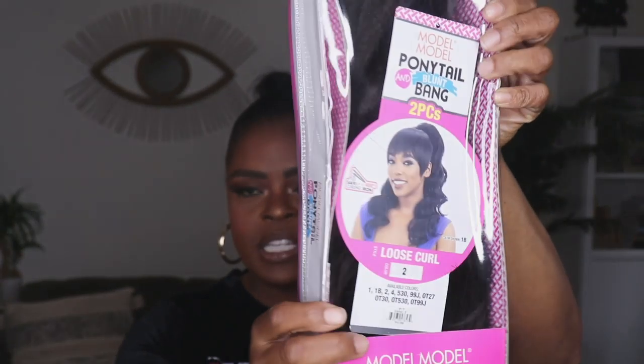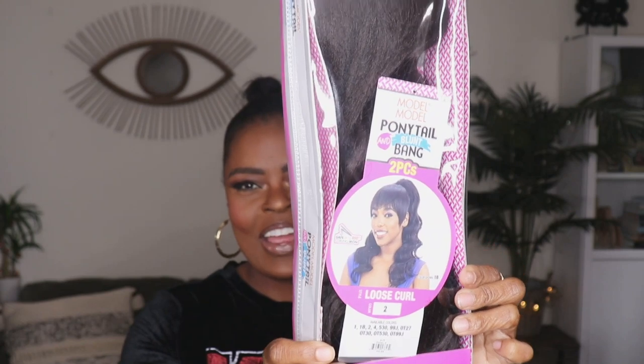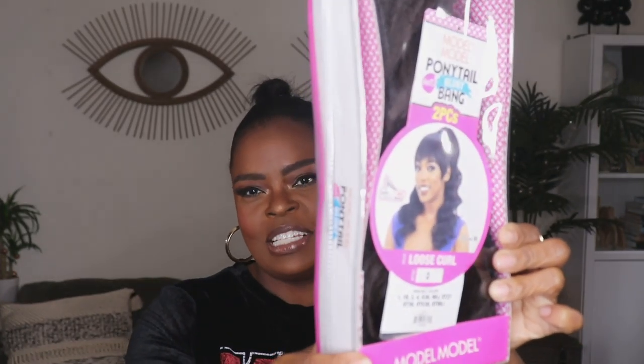Alrighty, so my next ponytail is gonna be this gorgeous ponytail by Model Model. This is the Model Model ponytail in Blunt Bang. This is a two-piece ponytail. It has a bang to it, and it has a nice wavy ponytail to it. So I'm gonna see how this looks on my hair. I'm excited for this one because I think this one is so cute too. This would be really cute to wear to some summer events and stuff like that. If it's not too hot, because you know bangs can get on your nerves when it's hot, but I think this one is really, really pretty. I'm excited to see how it looks on me. So let's get into this Model Model ponytail and Blunt Bang.